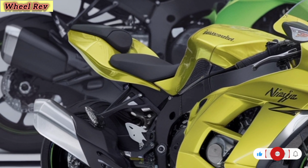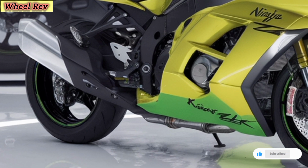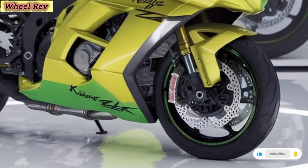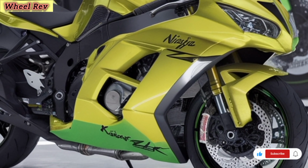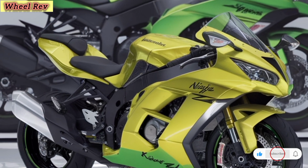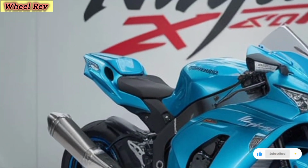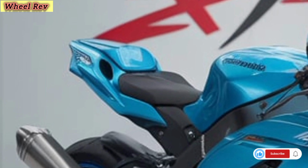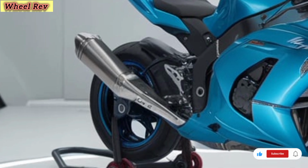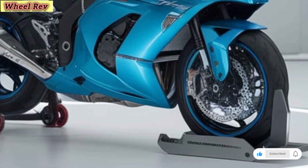Now let's talk performance. At its heart, the ZX-10R still beats with the 998cc inline-four, but Kawasaki's not sitting idle. 2025 brings a few refinements: revised intake ports, a new combustion chamber shape, and a redesigned cam profile. These updates may not add huge peak horsepower. You're still looking at around 203 horsepower without ram air, but the mid-range is noticeably stronger. You feel it in that 6,000 to 9,000 RPM range where street and track riders spend the most time.